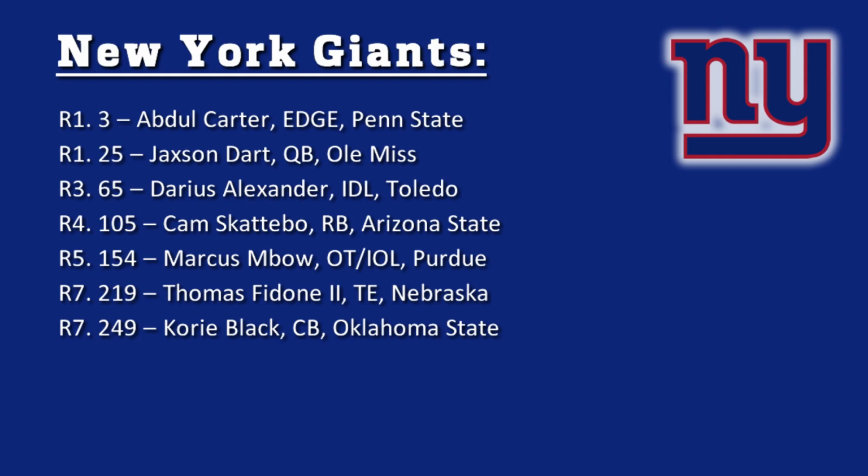Darius Alexander from Toledo is a 6'4", 305-pound Tasmanian devil on the interior, who fully utilizes those 34-inch arms to knock back and lock out in the run game, staying firm at the line of scrimmage against the run, with the strong upper body to discard blockers as the ball carrier approaches.